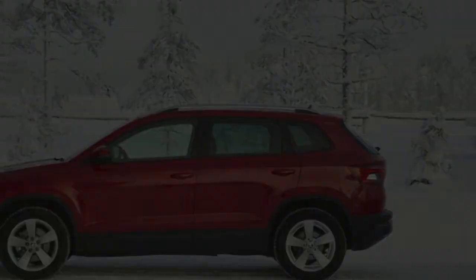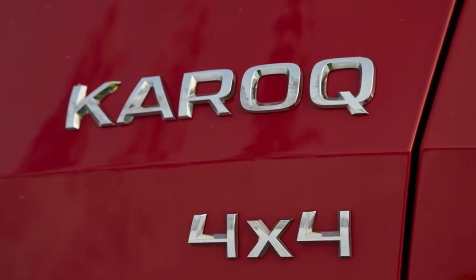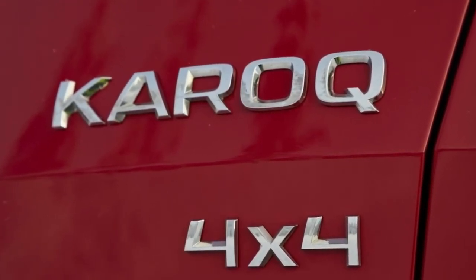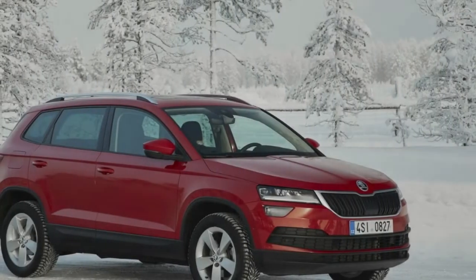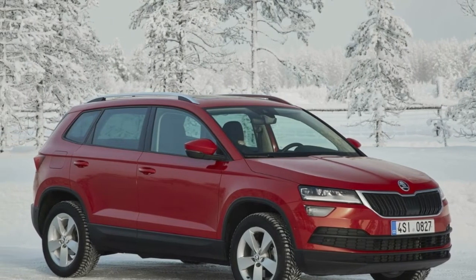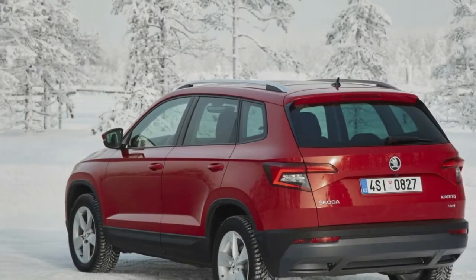Similarly, the Karoq is available with a 1.5-liter 4-cylinder engine that produces 150 horsepower and 184 pound-feet of torque. With this powertrain, you can expect to cover the distance from 0 to 62 miles per hour in 8.4 seconds before setting off on a top speed run that maxes out at 126 miles per hour.